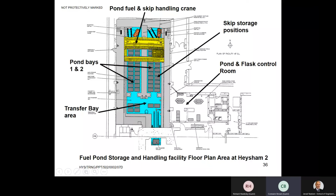The pond crane, that yellow assembly, has on it what we call an element mast. So it's a grab that can pick up single elements at a time. It locates over the element reception tube, picks up the single element and loads it into a skip, which will be in the loading position. The skips take 15 elements, and we load the stringer as it comes down into the relevant skips. So yeah, 8 elements per stringer and 15 elements per skip.